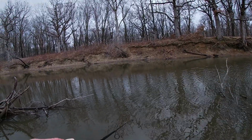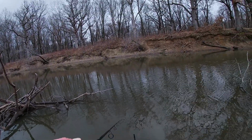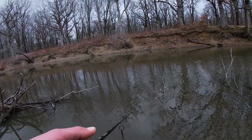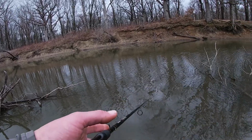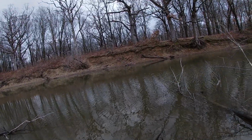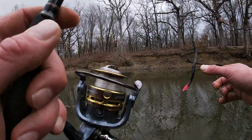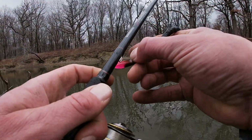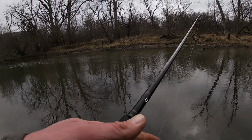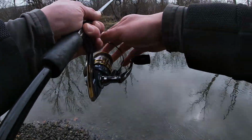Might have to move on. It doesn't seem like I'm catching anything here. Not looking good. Whatever did bite over here ain't biting again. Alright. On the other side of the bridge, let's see if there's any smallies or anything at all.